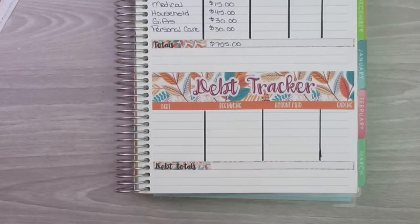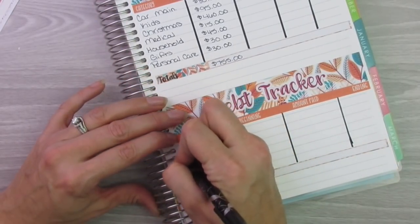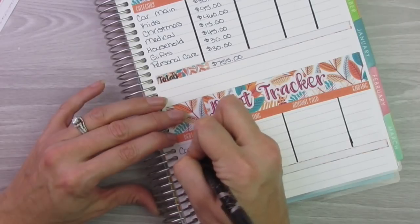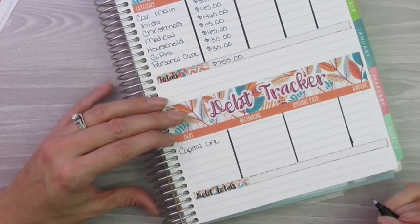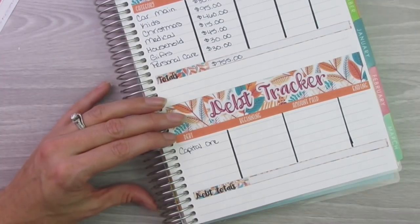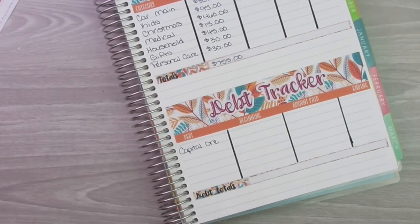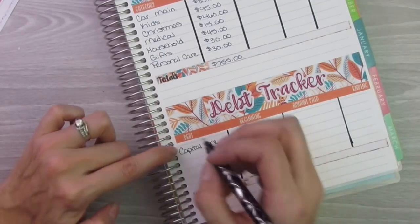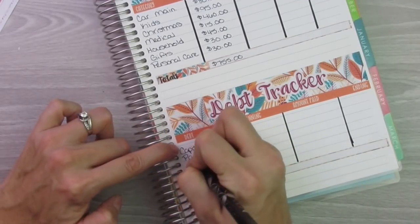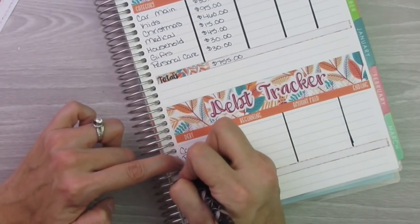Alright, so the first debt that I have is Capital One. And you know what? I am going to write it out, because even if I were to pay my debt right now, it wouldn't even process until November, which is literally in a few days. First I'm going to list out the debts, and then I will write what their amounts are going into the month of November.